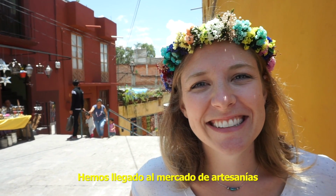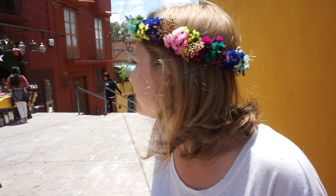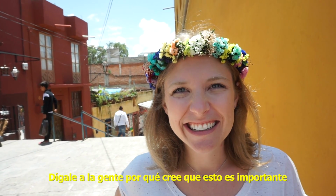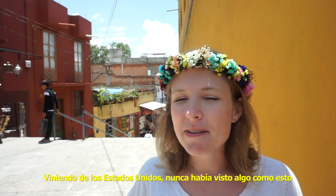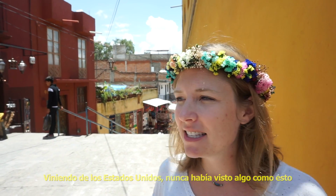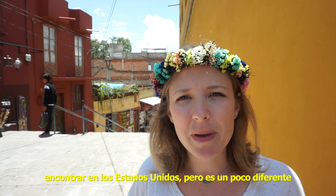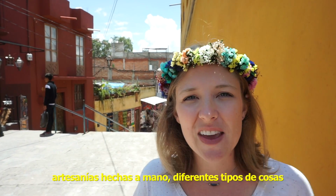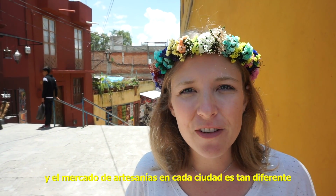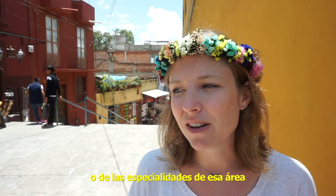Okay, we have made it to the Mercado de Artesanías. I butchered it the first time. Artesanía. How the heck do you say that? Tell the people at home why you think this is something that's important for people coming to Mexico and San Miguel de Allende. Coming from the United States, I've never seen anything like this. This is similar to a craft market that you may find in the States, but it's a bit different. Here you can find any kind of souvenir, handmade crafts, all different sorts of things. And the artisanal market in every city is so different in Mexico based on that town's handicrafts, that town's specialties, if you will.